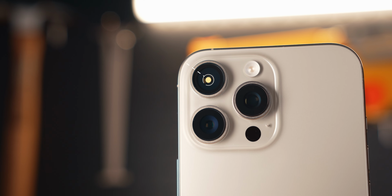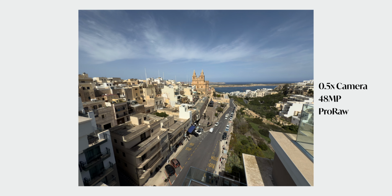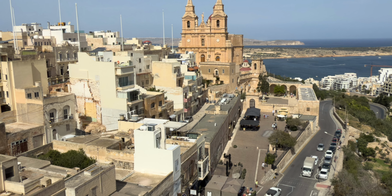The ultra-wide camera now also sports an upgraded 48 megapixel sensor, which gets you loads of detail in good light, but they didn't increase the sensor size with this upgrade. They kept the ultra-wide sensor the same size and just crammed more pixels into that area. Unfortunately, that also means that low light performance on the ultra-wide camera still isn't great.